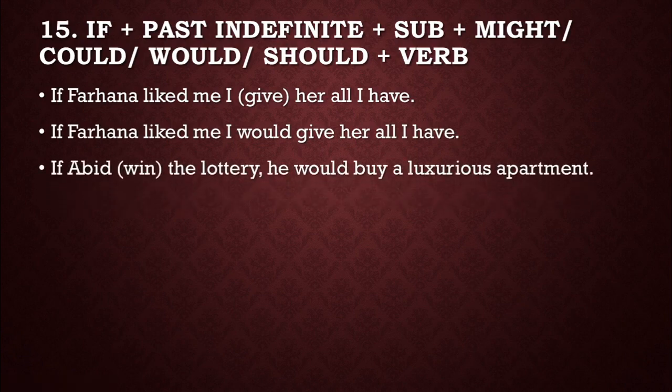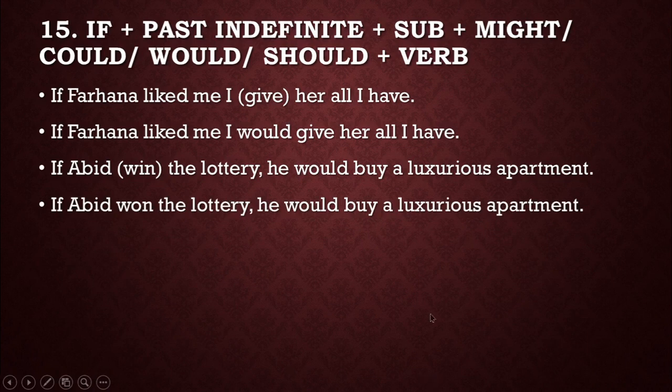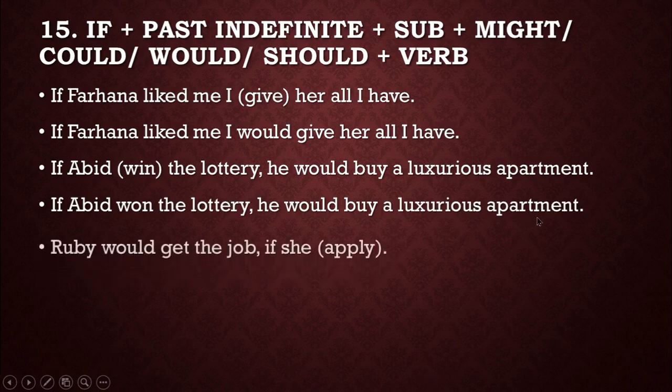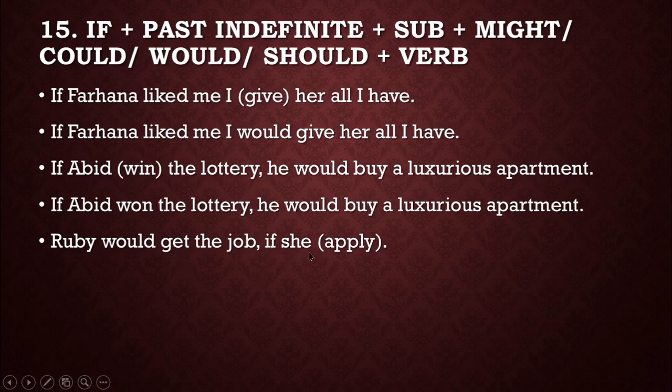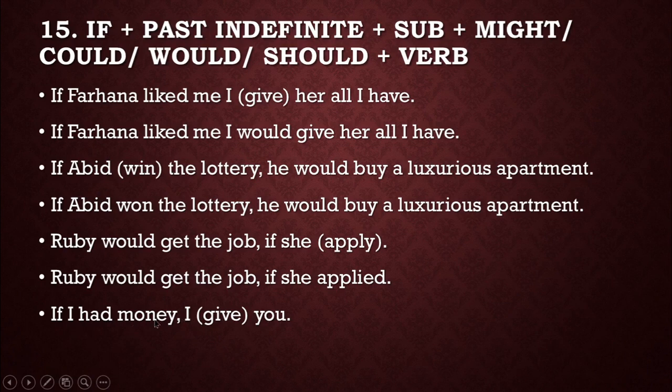Next, if Abid win the lottery, he would buy a luxurious apartment. Okay? If Abid, the first clause will be in past indefinite tense. Okay? So we can write down, if Abid won the lottery, he would buy a luxurious apartment. Next, Ruby would get the job if she, and so here we have would. So this verb is going to past form. Ruby would get the job if she applied. Okay? If I had money, this is another case. If I had money, I could give you. So the answer will be, if I had money, I could give you.